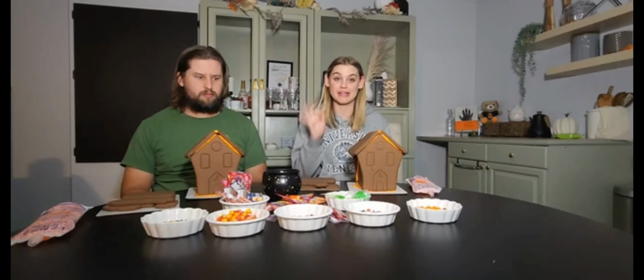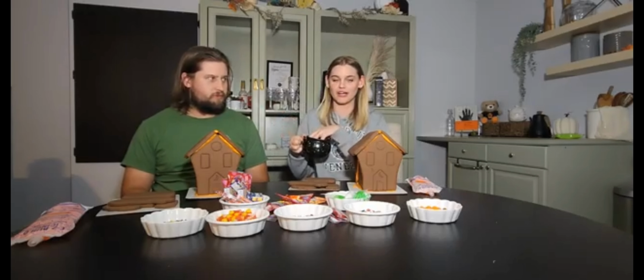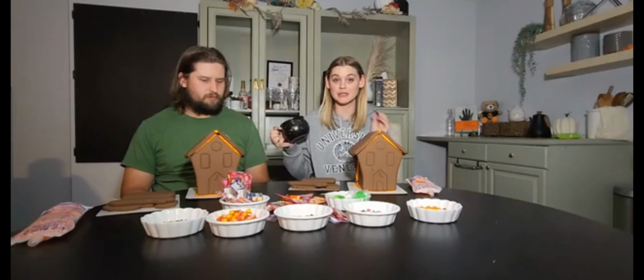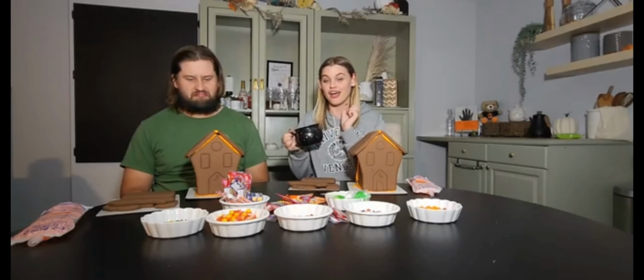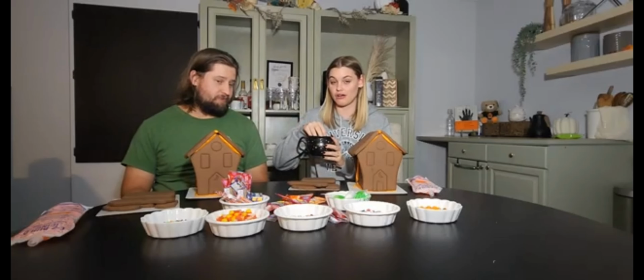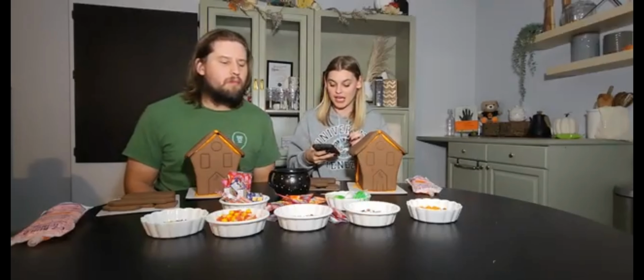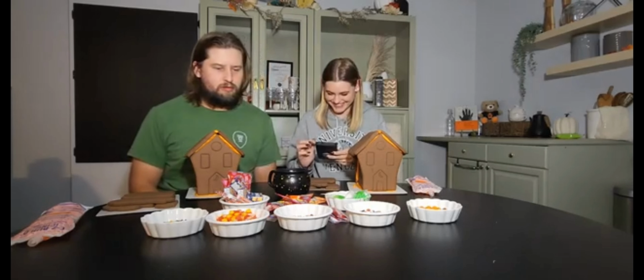But to make it a little bit more interesting, I thought we'd do a 15-minute timer. And there are some themes in this cute little cauldron mug. So we're going to pick a random theme, and we have to decorate our houses in 15 minutes according to this theme. And then you guys have to judge the winner. So hopefully we will be posting this tonight still, and you guys will be able to judge which one wins and which one doesn't. And I seem to be competitive, so we'll see who wins.